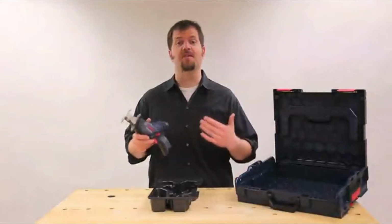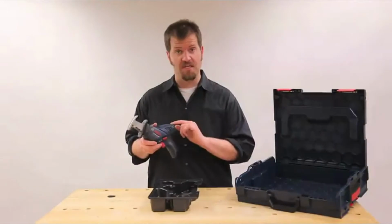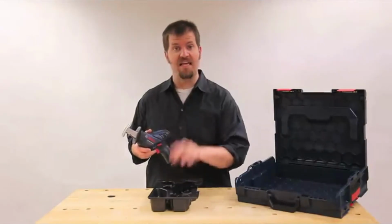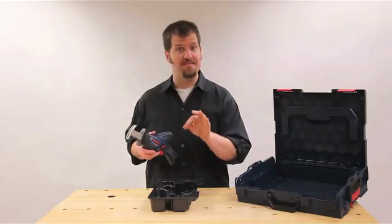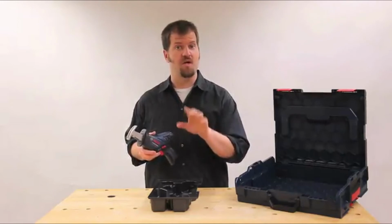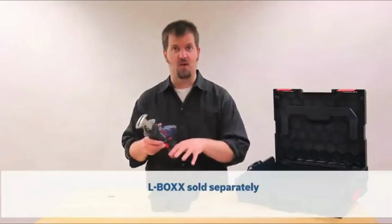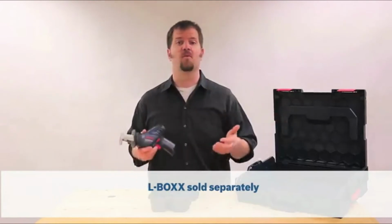This is the tool itself. It's the PS60 12-volt max pocket recip saw. Now this tool comes with the PS60 as well as an LL box inlay and 2 blades, a wood cutting blade and a metal cutting blade. Now this BN means it's a tool only execution, so you can pick out whichever batteries and whichever chargers you want separately and design your own kit. Take the whole thing with another tool, place an LL box inlay, sold separately, and you have a chance to build whatever kit you want.